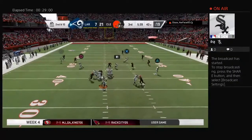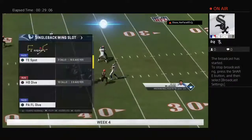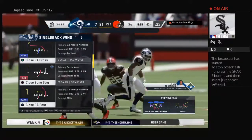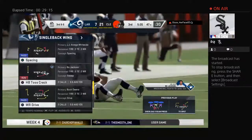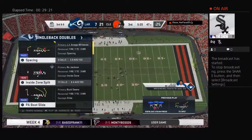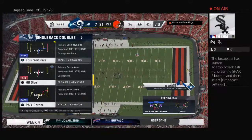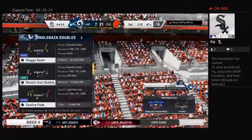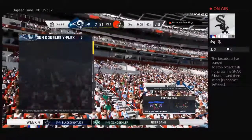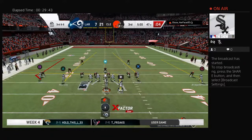Shoot. Looking to throw on second down. Herbert, man open. It's J.J. Arcega-Whiteside. He wasn't ready. A gain of 4. And it's third down. This offense in desperate need of a conversion as they come up on third down.